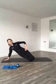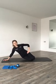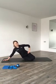So from here, let's exhale, use that pelvic floor, gently squeeze the knees together, and lift those hips into a side plank. Hold for the breath in, and then breathe out, release back down again. And again, let's exhale, lift up, hold for the breath in, breathe out, and come back down again.